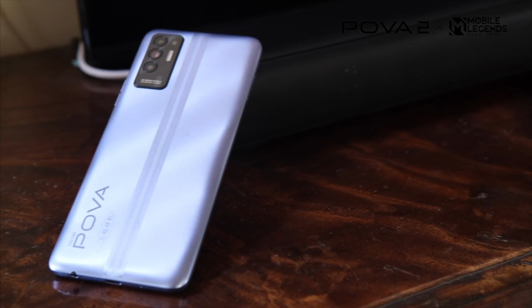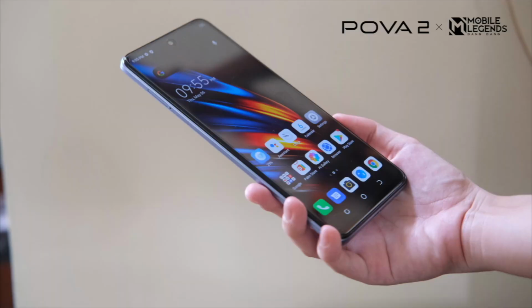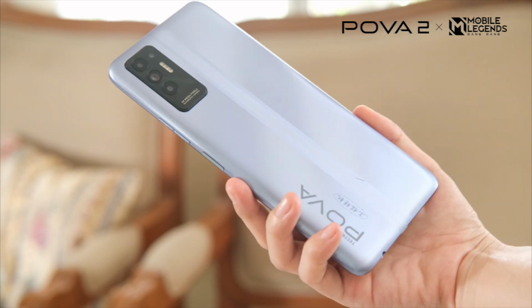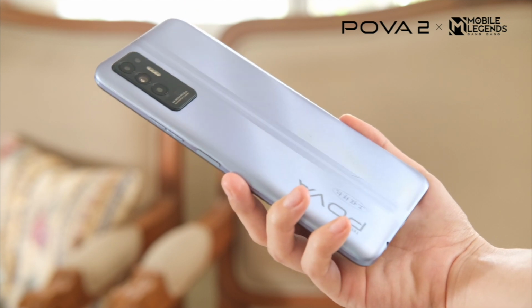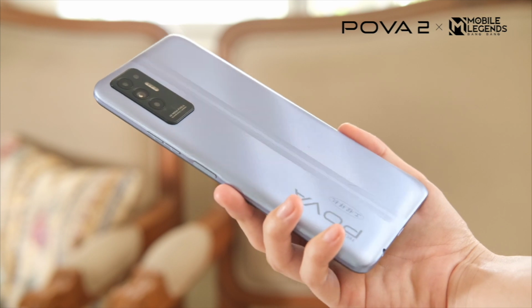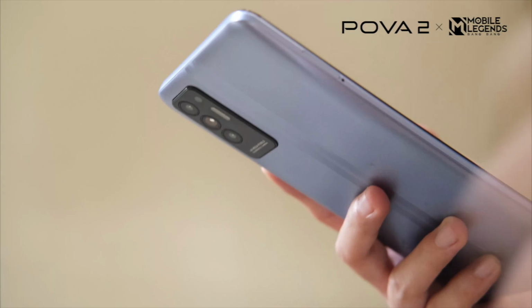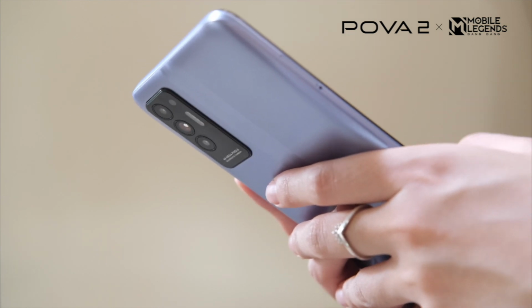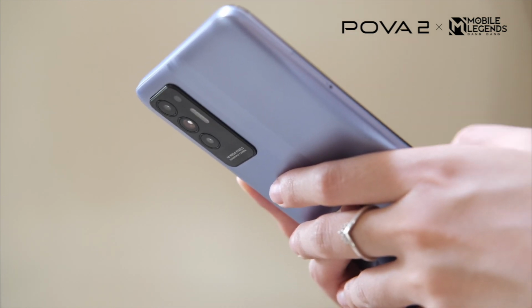Looking at the POVA 2, the first thing you'll notice is its size. It has a large screen and slim body. The back has a matte textured finish, and the unit we have is in the polar silver. Also at the back we'll find its quad camera setup, and its quad flash plays on the upper left side. In the hands, it is somewhat lightweight given its pretty sizable size and battery. It is also comfortable to hold thanks to its curved sides at the back.